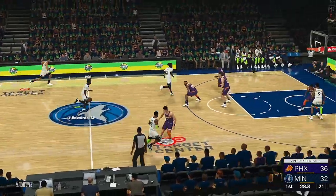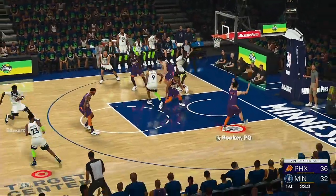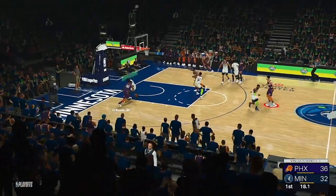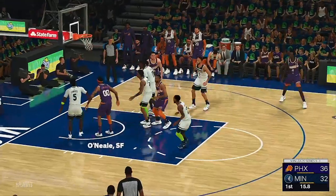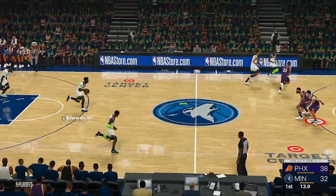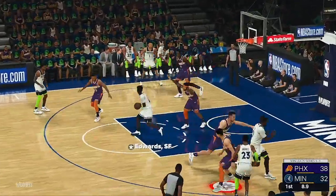There's 31 seconds left to play in the first. Three-pointer. The Suns clear it. O'Neal inside, guarded by Edwards. And the shot goes in. They've been a little soft with their defense on the interior. Yeah, and they're really getting pummeled on points in the paint here.